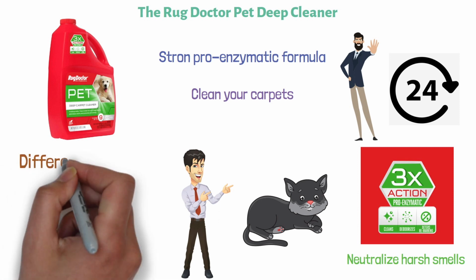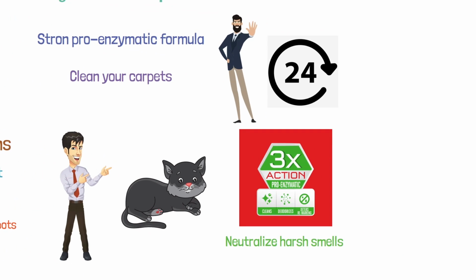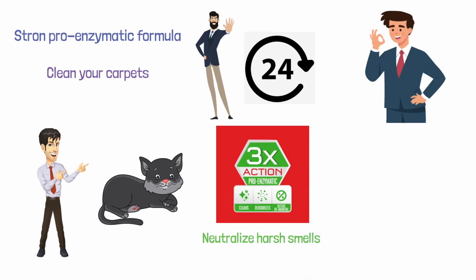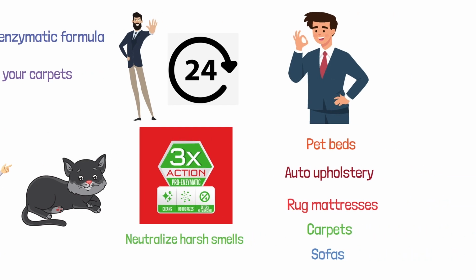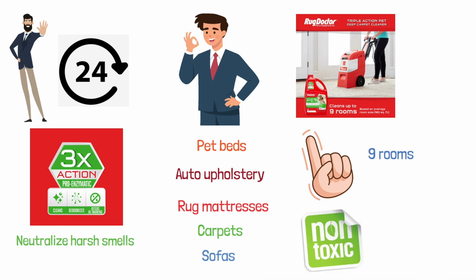It can take care of different stains including vomit, blood, hairball spots, urine, feces, dirt, saliva, and others alike. It's great for soft surfaces such as pet beds, auto upholstery, rug mattresses, carpets, sofas, and more. The product is safe to use in all carpet cleaning machines, and 1 bottle should be more than enough to clean as much as 9 rooms. The solution isn't toxic and it won't irritate your pets, making it rather safe to use around them.